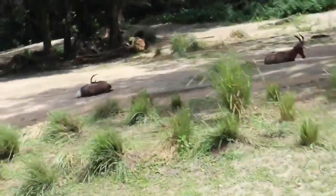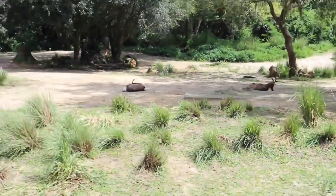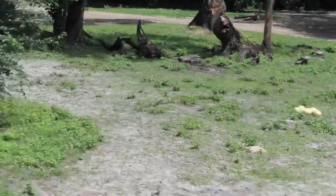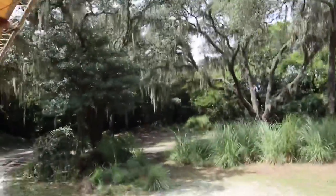Lying down in the center of those tall grasses there on the right-hand side, you can also see a couple of very special antelopes called bontebocs. One of the most special things about those bontebok antelopes is that at one time, there were only 17 of them left alive in the whole world. They were very endangered due to being hunted for those beautiful furs of theirs.